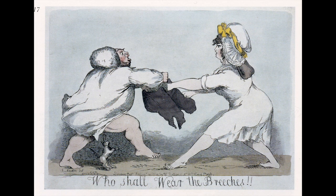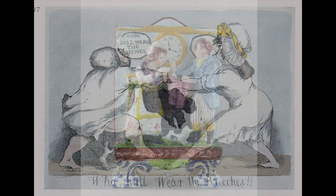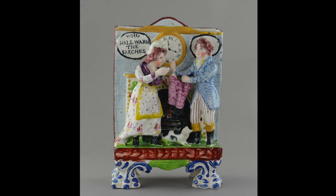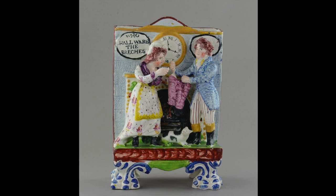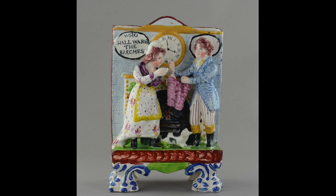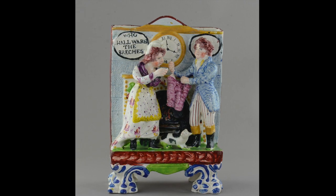Believe it or not, England had no divorce law until late in the 19th century. Before then, there was no escaping a miserable marriage, so the battle for the breeches raged unabated in many a household, as seen in this print by Richard Newton. This rare Staffordshire group symbolizes the inescapable matrimonial turmoil of those times. As the husband and wife tussle for control of the breeches, even their small cat flees from their wrath.